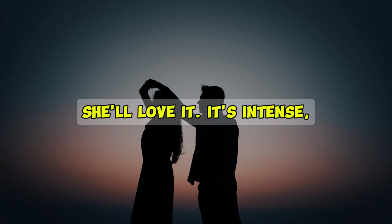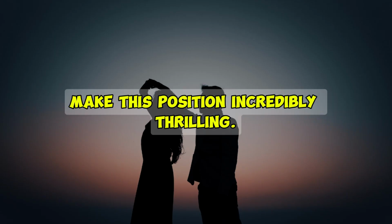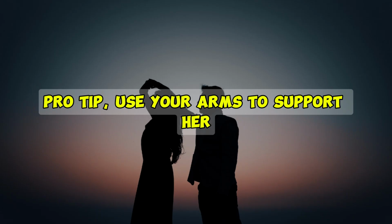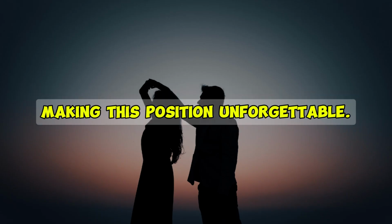Why she'll love it? It's intense, passionate, and a little daring. The physical closeness and full body contact make this position incredibly thrilling. Pro tip, use your arms to support her weight and ensure she's comfortable. Confidence and care go a long way in making this position unforgettable.